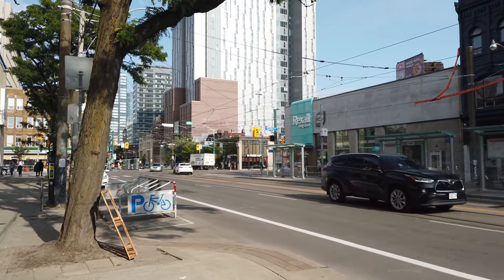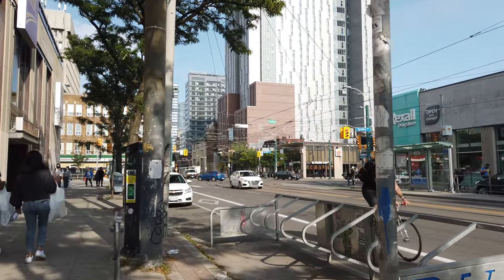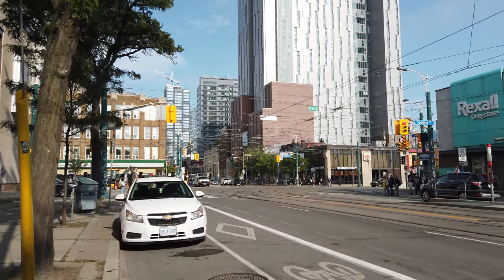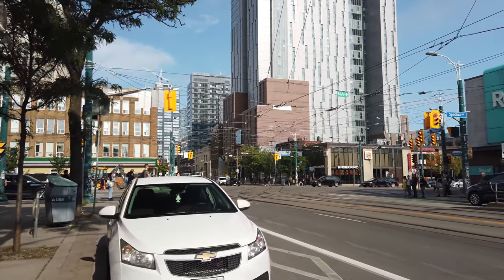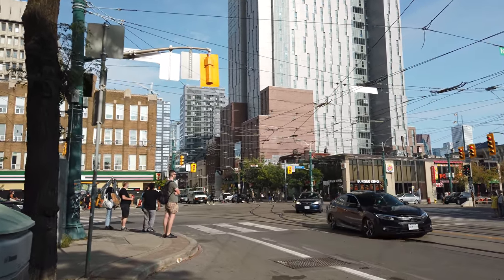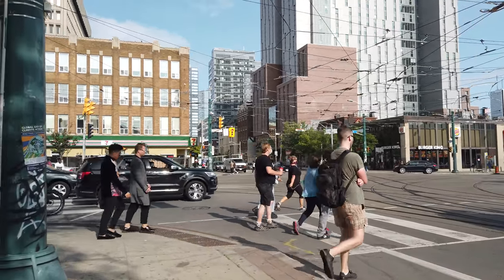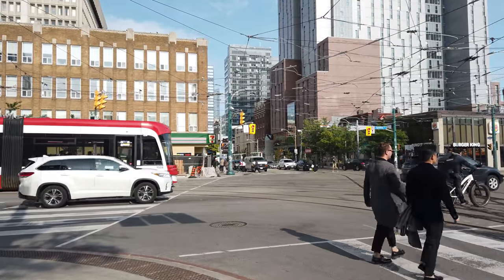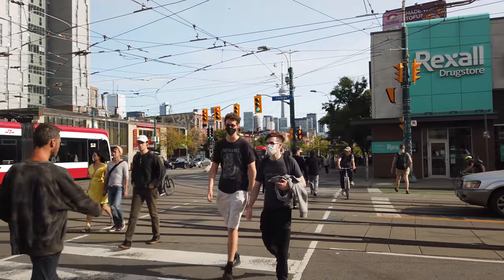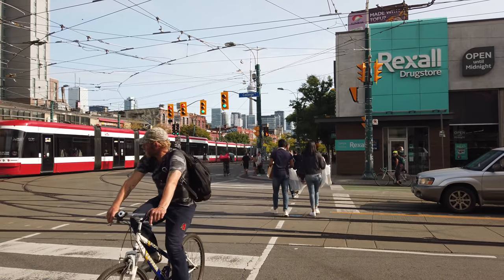And this is Spadina Avenue. So just to the south of here is sort of the main street cutting down Chinatown. Spadina and Dundas would sort of be the heart of that neighborhood. I've done countless videos through Chinatown. I'm just gonna stay on the north side for now.